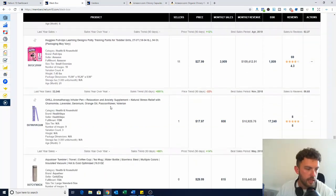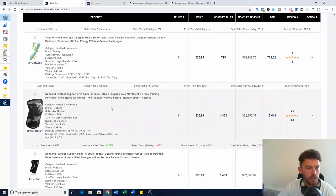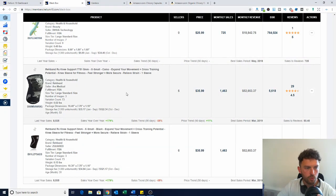Let's keep going. So this was the first one I looked at and I thought, oh, this looks cool. I like using this sort of data along the bottom here. So last year's sales was 8,500. It means this is an established product. Their sales over the last year has increased by 179%. But yeah, they've only got 29 reviews and this is doing $52,000 a month.